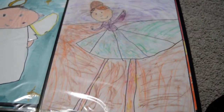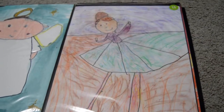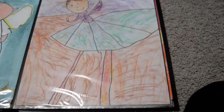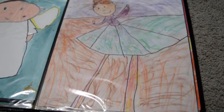This one's actually not too bad. A dancer with a bunch of different lines in it and colors. I don't really know what to say with this one because it's also really bad. I don't like how there's just lines and not really colored in all that much.